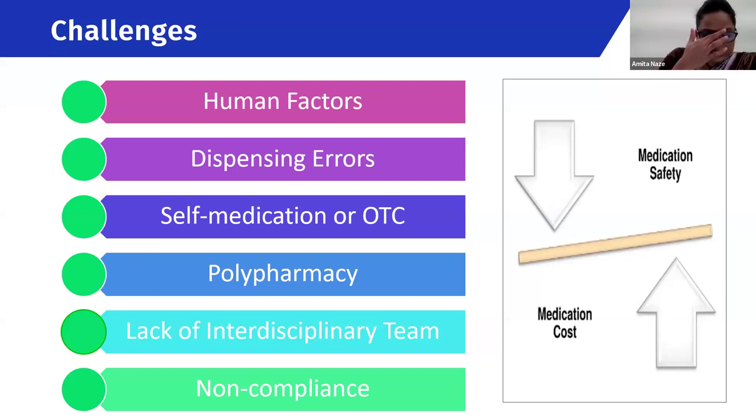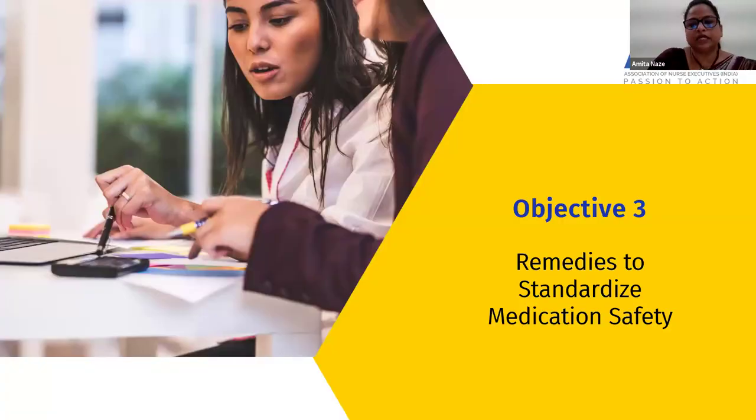So we have discussed the objectives and challenges of standardization of medication administration. We should have some remedies, solutions for these challenges. So we'll come to the remedies of standardization of medication safety. Purba, can you start with some remedies?